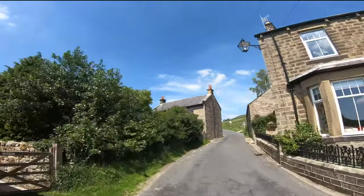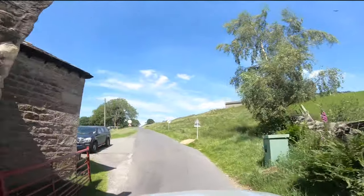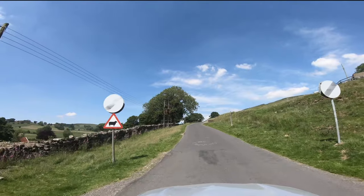The road through the village, which can be gated at the far end, leads to Masham, about 10 miles or 16 kilometres away, and was only tarmacked in the 1950s.